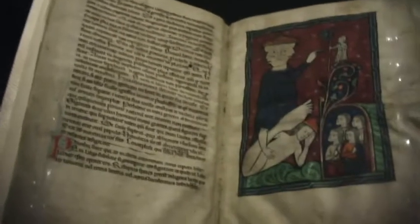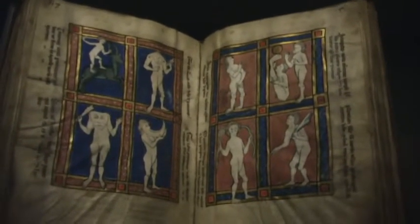Legendary people. Legendary beings, such as the Sciapods, with a single giant foot. These are legends, also in the bestiary. More legendary people, French, 1277. Netherlands, 1450. Said to inhabit the far reaches of the planet. A fascination with unusual people. Some of these, of course, may represent people with genetic disease. Others are parts of legends.